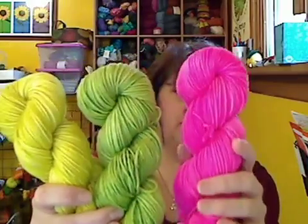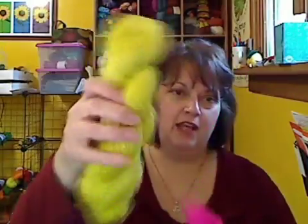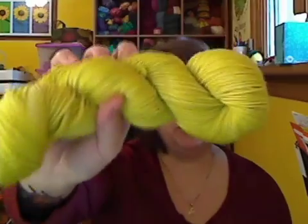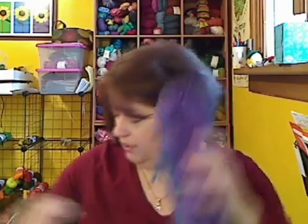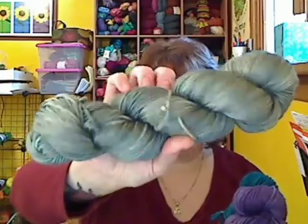But there is Fuchsia, Lime Green, and Pickle Juice, which is kind of a chartreusey color, but every time I use this dye and look at it, it just reminds me of that bright yellow-green juice that is in a pickle jar. I don't know why. So there's those 3. There will be 2 skeins of each of those, and then there will be 2 skeins of Peacock Blue, of Violet, and of Silver Gray.